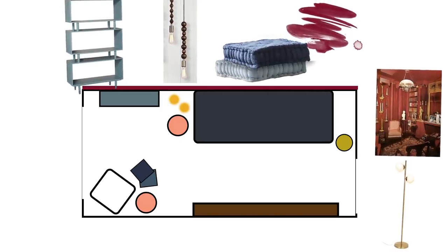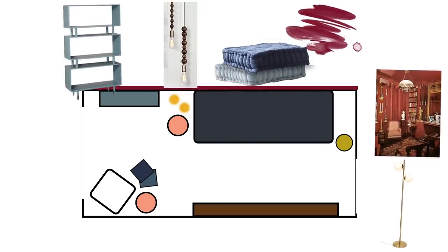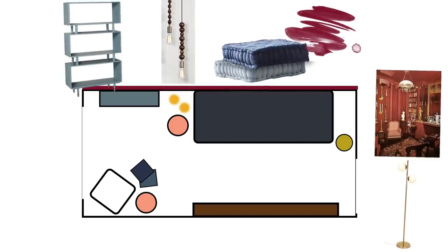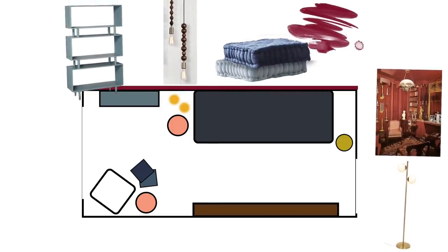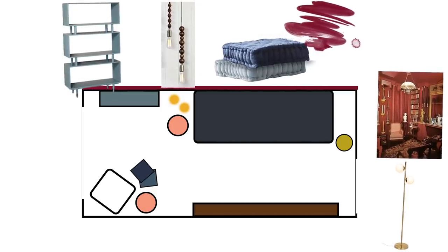The first one being this brass and globe mid-century inspired floor lamp. It was pretty affordable, and I think it can go beside the couch as you first walk into the room. On the other side of the couch, I found these amazing hanging pendant lights. They're so simple, as in they just plug in. There's no hard wiring involved at all.